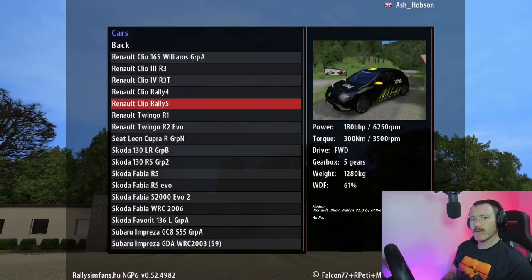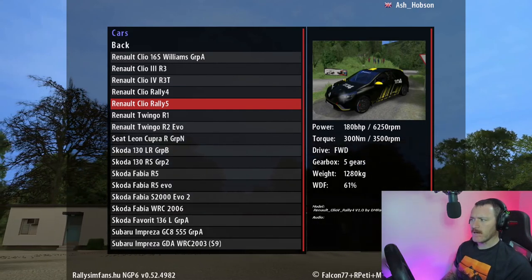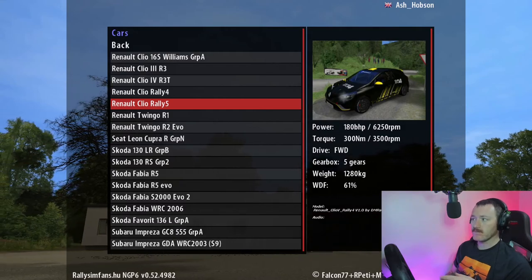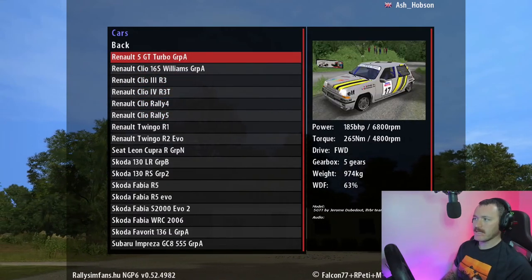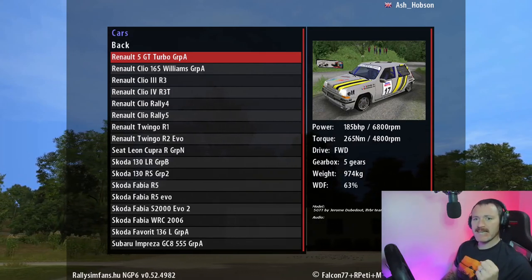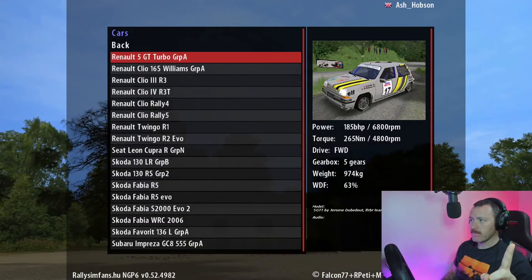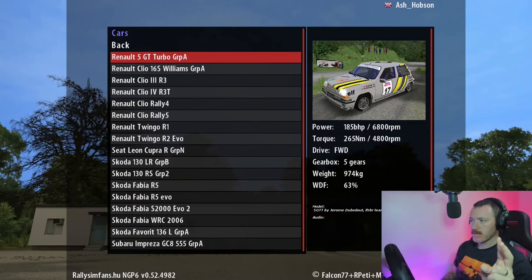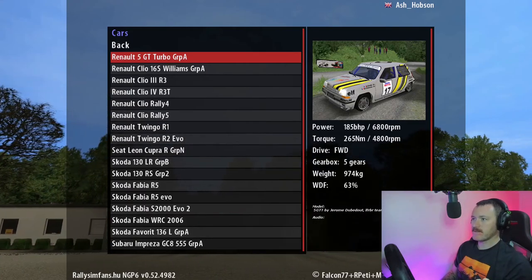to make the most of the opportunity to take part in some Richard Burns Rally action. So jumping into Richard Burns Rally, we're going to compare the Renault Clio Rally5, the new front-wheel drive junior WRC car from France, and then the classic Renault 5 GT Turbo, and see how they stack up against one another. Now, they're both front-wheel drive, and they're both French, and they're both made by Renault. That's pretty much where the comparisons end, really.